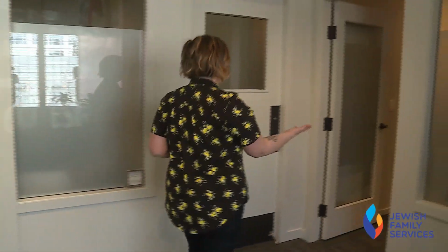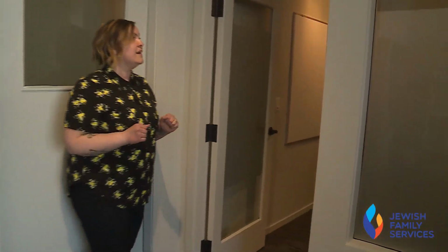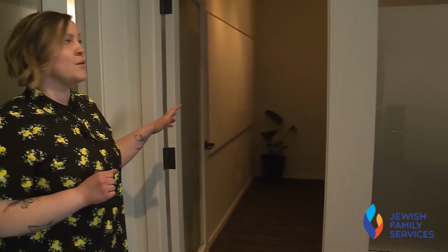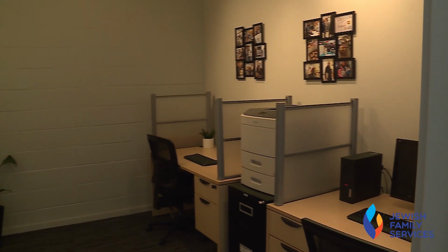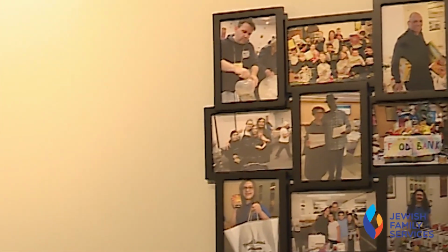And over here, I take you to our food security office, where the team will be hard at work. And one day I foresee that this wall is going to be covered in photos of our volunteers and programs, and can't wait to build those memories with you in this new space. And now come check out the kitchen and our program space.